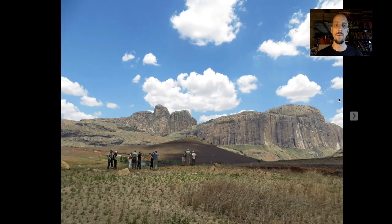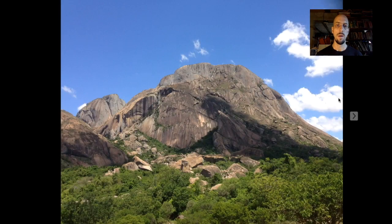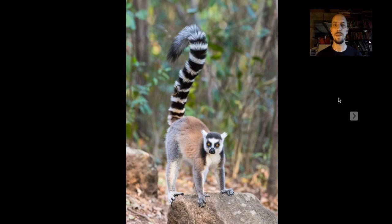So from Isalo, we continue inland. There's quite a beautiful drive with these big inselberg mountains along the way. And at the base of one of these mountains is a little patch of forest that a local community has protected. And this forest is just full of ring-tailed lemurs.